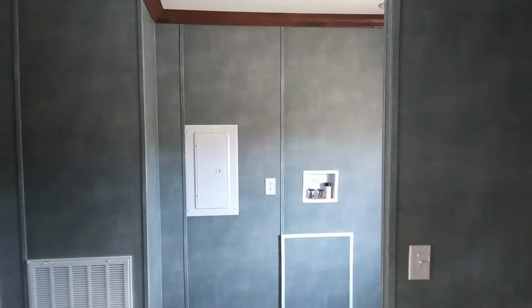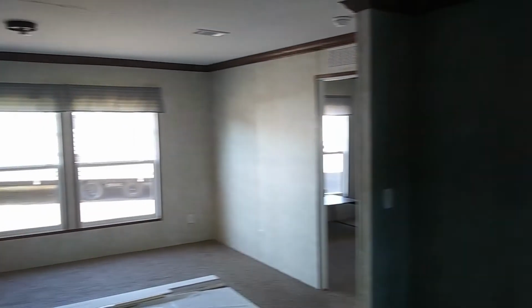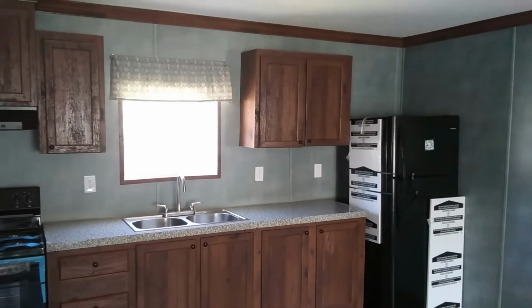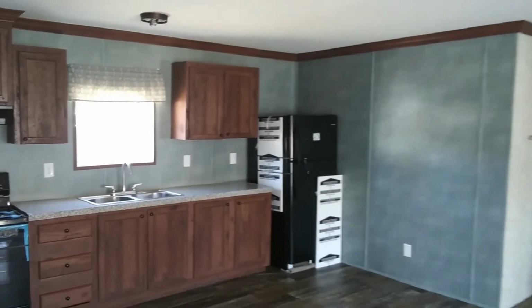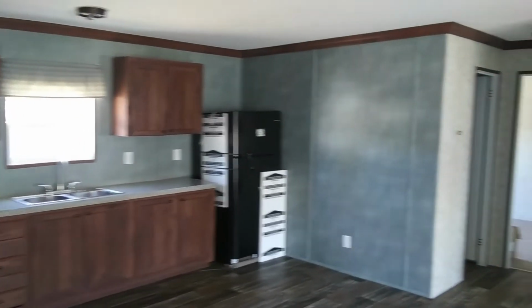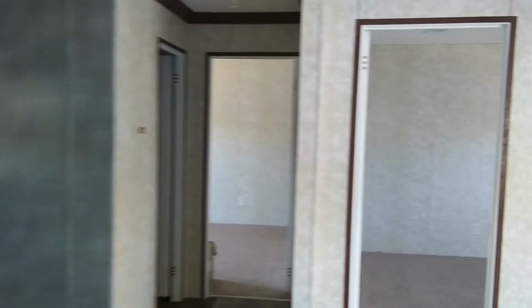Very nice. This house has a lot of potential, you guys. Lots of potential. You know, there's a price point for everyone. So, you know, in a day you have to get what you can afford. So we pan the kitchen one more time. Okay, let's go check out the bedrooms.